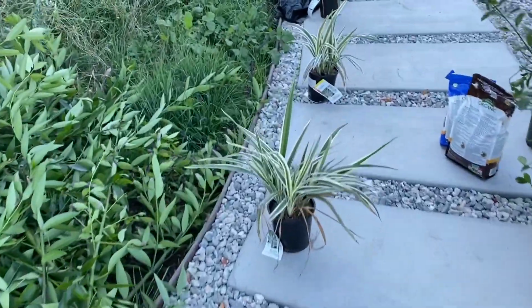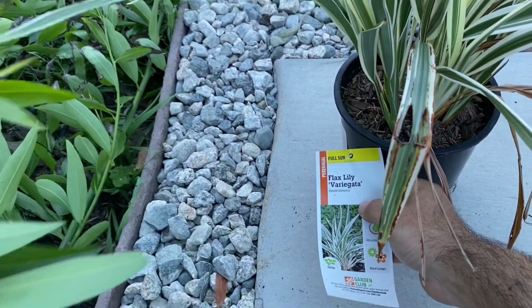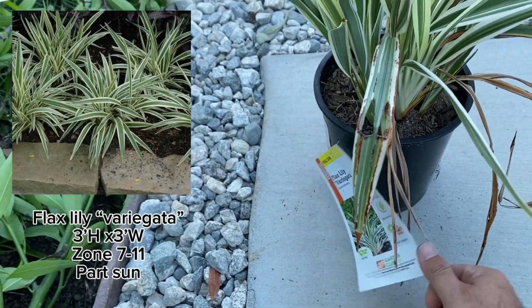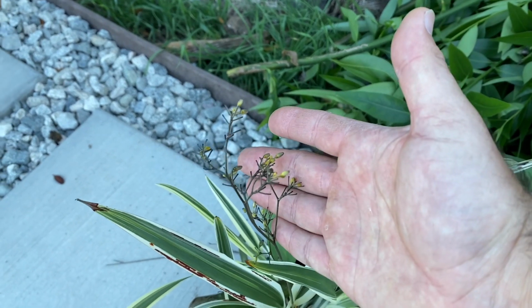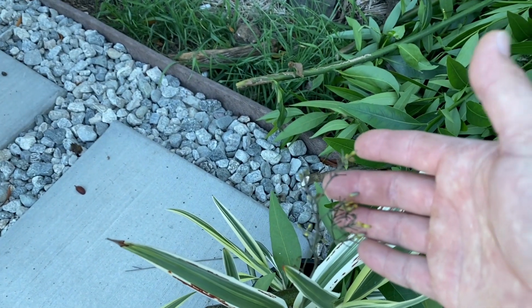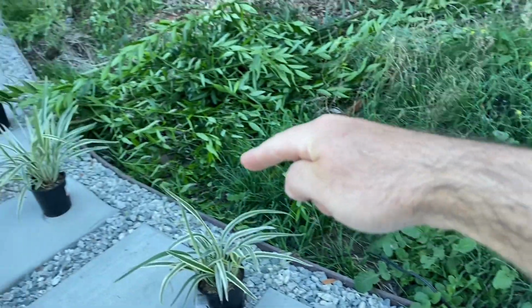These ones here are a flax. These are a variegata lily flax. And if I can find one, the blooms on them, they actually have blue blooms. These ones aren't open yet, but they're pretty dark blue, almost a dark purple. But these will grace the front of the pathway here.